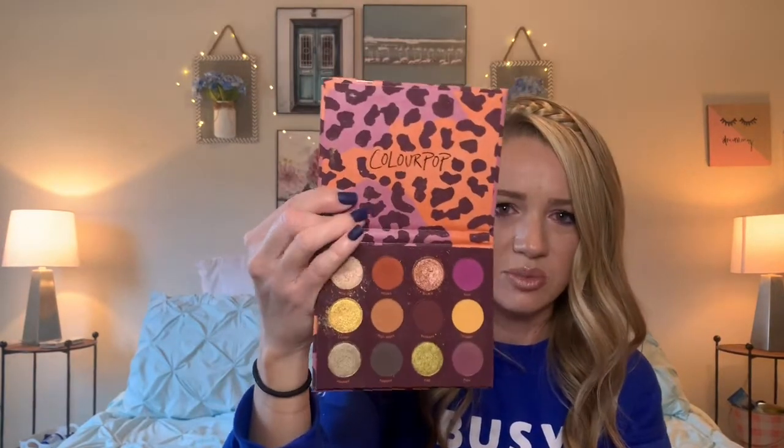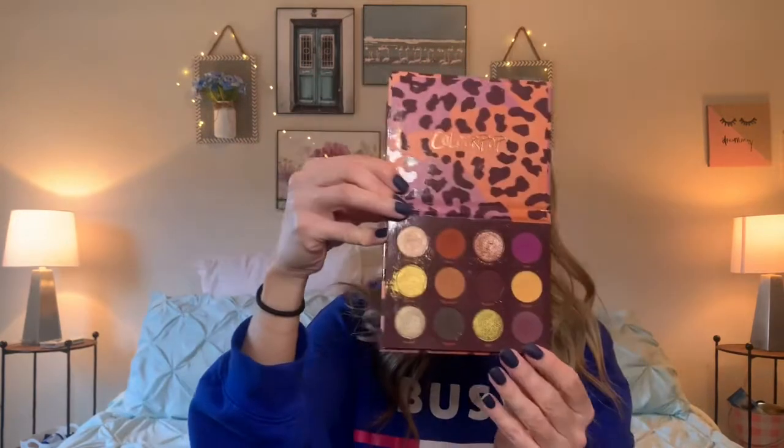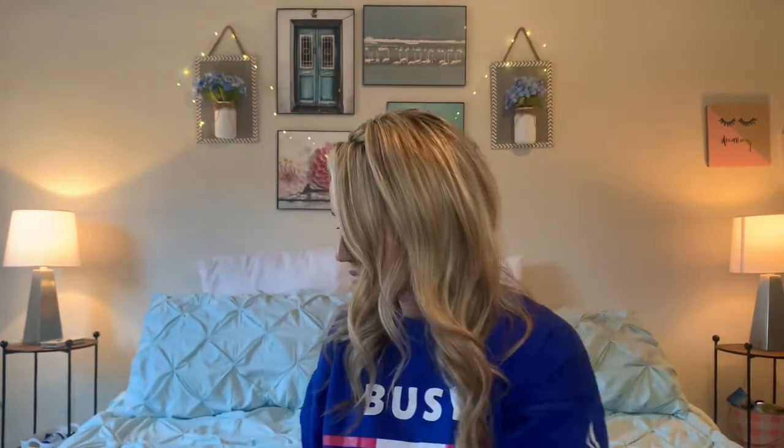This one, the Good Sport palette, this was a lot of people's favorite, but I couldn't really get into it. Same thing, I thought the quality on some of these was a little bit different than the rest of the Colourpop palettes. But it does have some cool colors. I love this green, and I love these purpley colors.